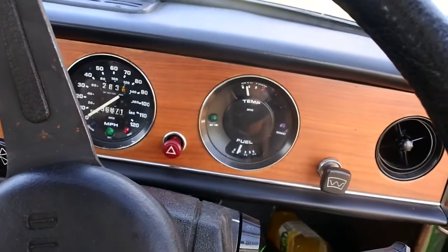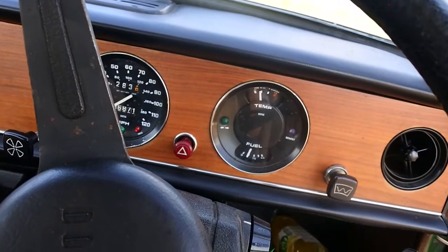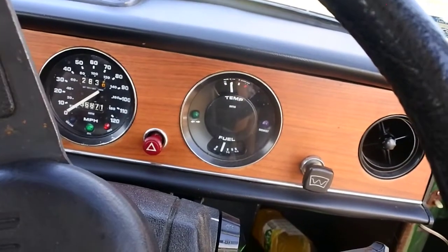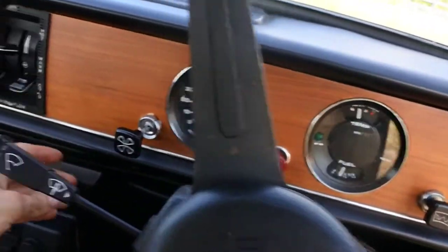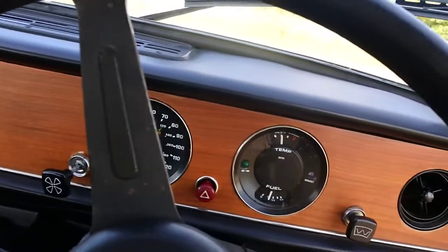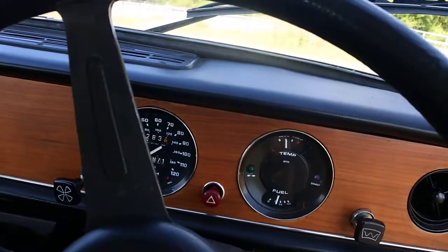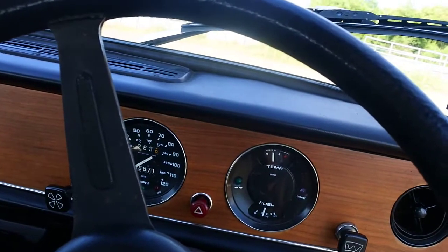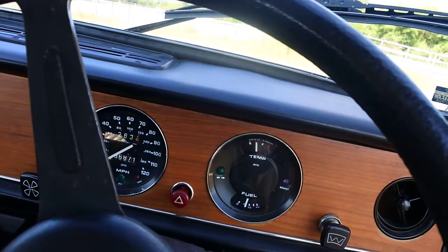Full choke, I think. Come on. Don't want to flood it there. Oh. And that's why I have the choke out at the fast idle speed, even on a warm day like this, because otherwise I'll pull up to a set of traffic lights and it'll stall out. But when it's on the road, it's perfectly fine. Speaking of which, I shall mount the camera up and I shall attempt to take you along for a spin.